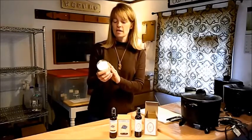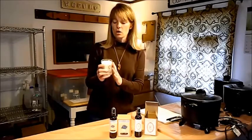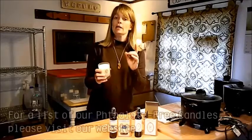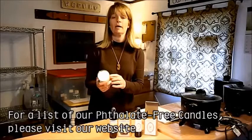My fragrance oils, I use a premium grade fragrance oil. The majority of my oils are made in the U.S., and the majority of them are also phthalate free, which is something that people have been complaining about that triggers headaches. And then I also use in 2 of my candles a 100% pure essential oil. That would be my lavender and my patchouli lavender candle. And those candles are all natural.